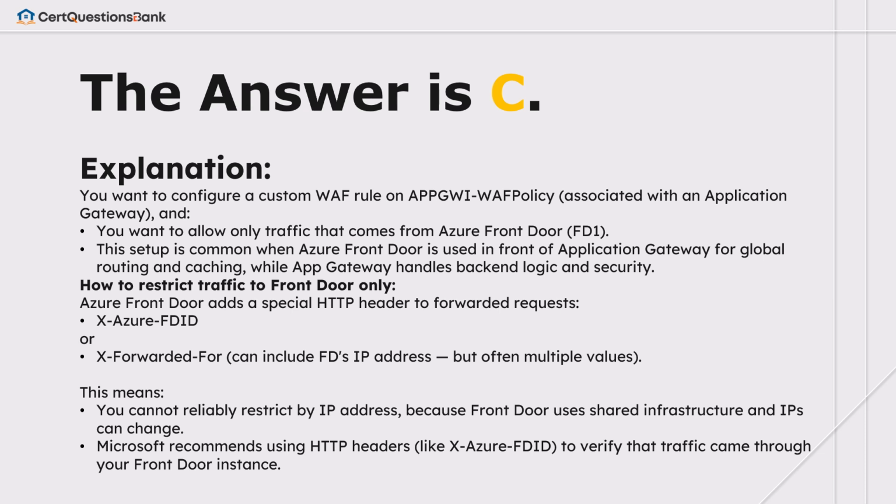The answer is C. You want to configure a custom WAF rule on a PPGW1 WAF policy associated with an application gateway, and you want to allow only traffic that comes from Azure Front Door, FD1. This setup is common when Azure Front Door is used in front of Application Gateway for global routing and caching, while App Gateway handles backend logic and security.